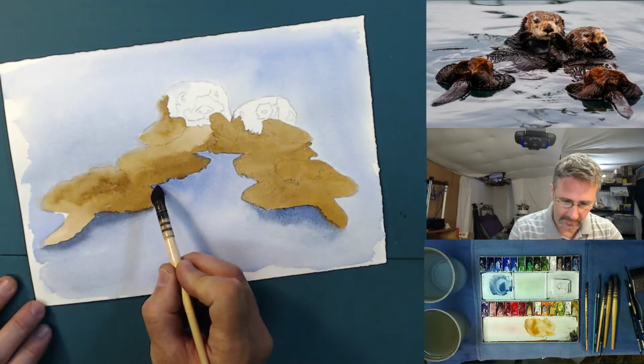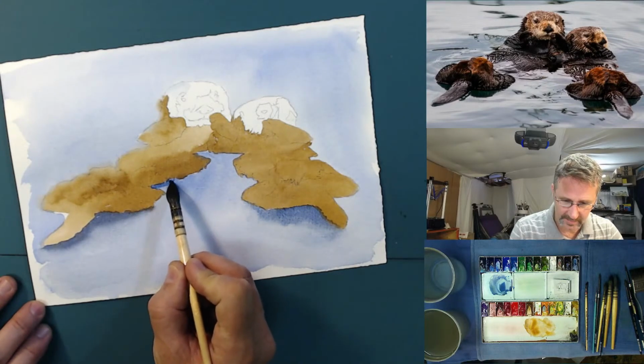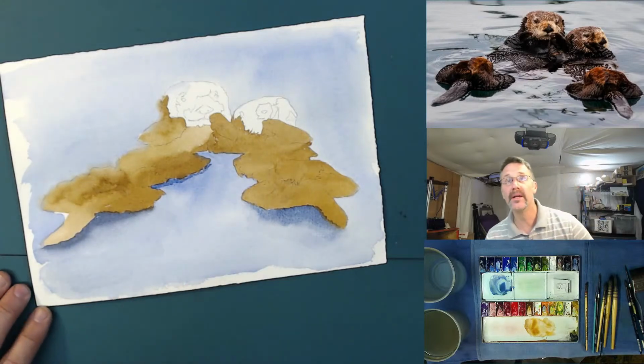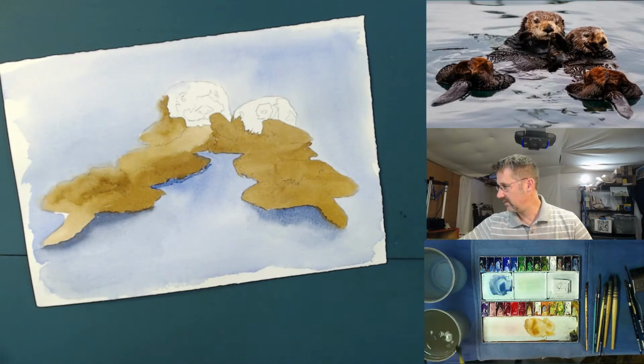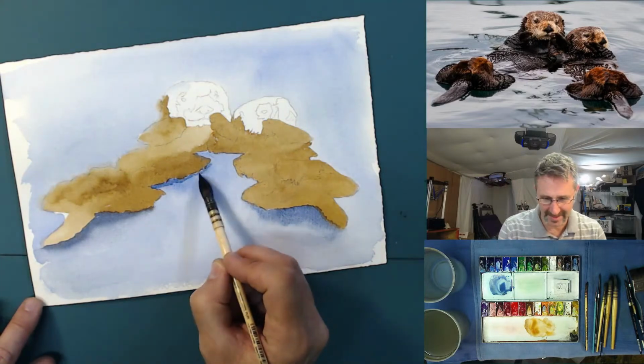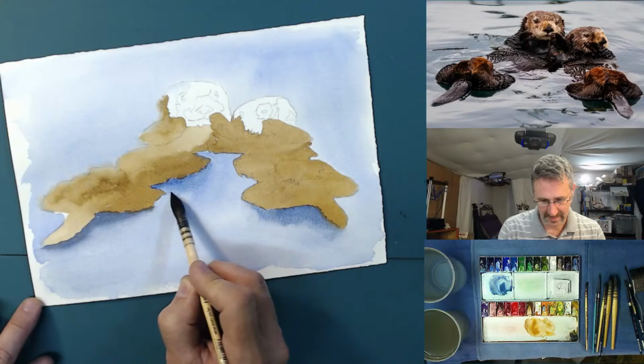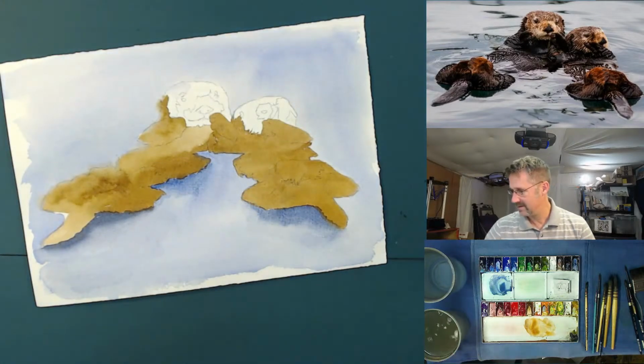Okay, and I'm going to keep going with this up here, and I'm just trying to build up some of this color where I know there are some shadows in here. There might not really be a shadow there, but we're going to put one there. I just looked, that water goes way up there like that.